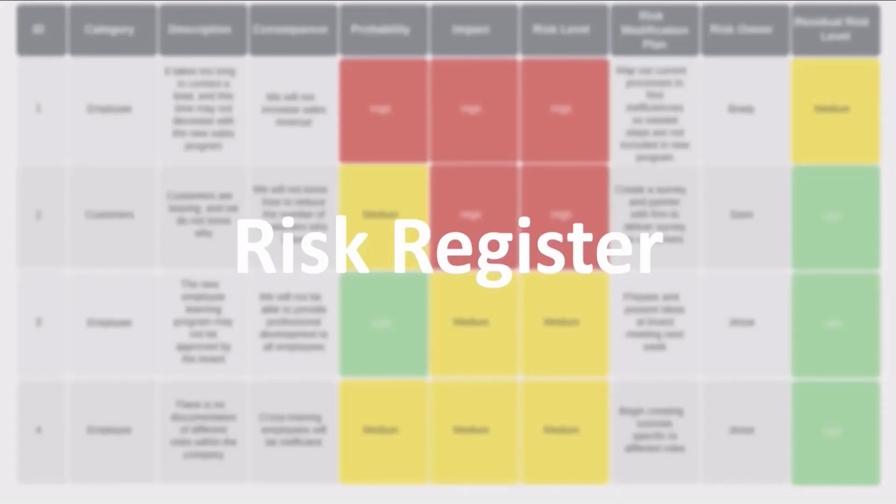The risk register is a picture of where the project risks lie now. It will change as the project evolves. Some risk issues will be dealt with, some will fade away, some will increase in importance, and new problems will be discovered.